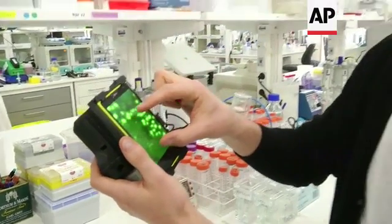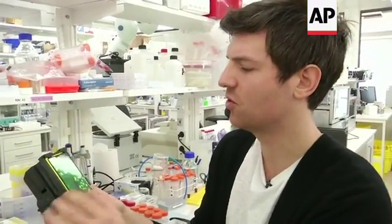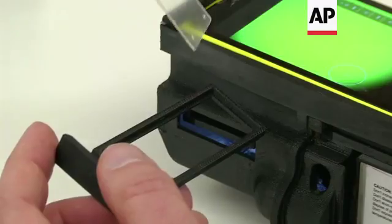And if you zoom in, you can see these individual dots that show individual molecules amplified and analyzed through our technology.